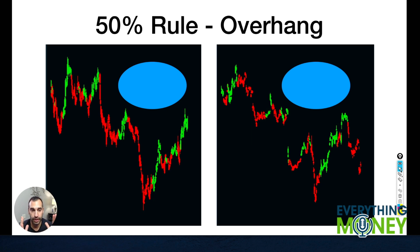This is something that you really need to zoom out on, look at a year and say, do I have 50%? This happened quite often on Boeing earlier this year. I'm not sure if it's doing it currently, but Boeing was a big one. It couldn't break through its resistance level of, I think it was 250, something like that. It would just hit that 250, 230, 240 level, bounce right back down. Same thing, hit it again, come back down.